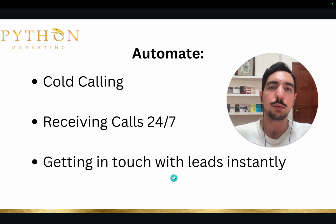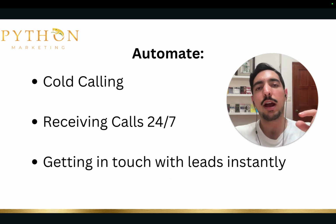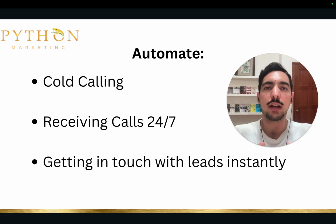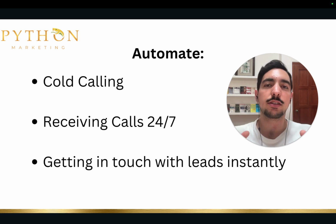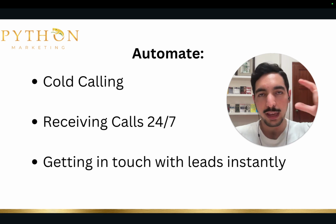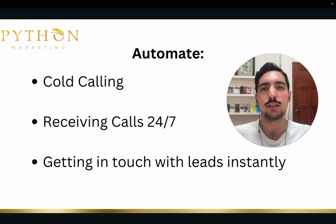And finally, if you're running ads on YouTube, Instagram, Google, any online platform, you can route it so whenever a lead opts in through any one of these channels, it can ring them right away, qualify them, and book them in for appointments. That way you're making sure that all of the warm leads are taken care of, because the last thing we want to do is pay for a lead and then just have it sit there for hours or even days before we actually have a chance to call them up.